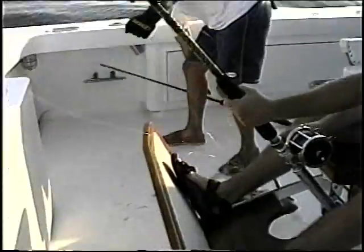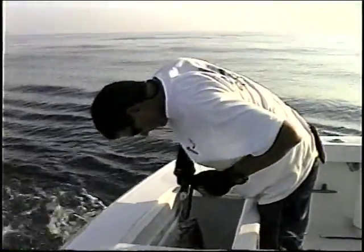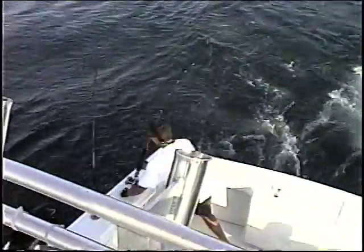Okay, first one is in the boat. Hey, baby, what's your name? Nice green bluefish there. First one of the day. Don't even have all the lines in the water. There's the first one right there.